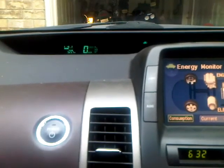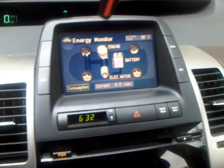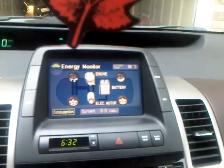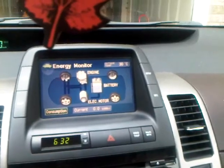Hasn't been in any accidents. I believe I am the third owner. It's a very fun car to drive, especially with all the gadgets on the screen. It shows you what's happening, and it just makes it that much more interesting.